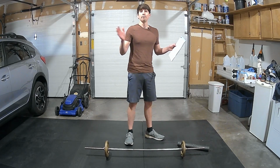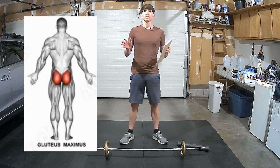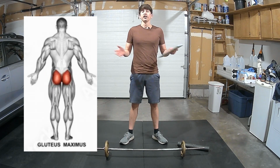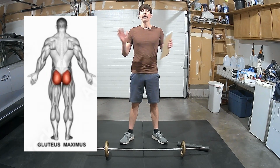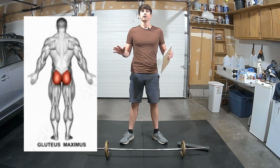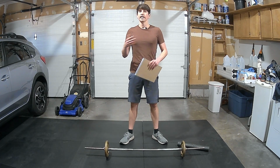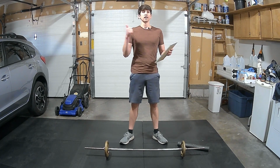Then, of course, the big thing that everybody likes is your glutes. People love to really work on their glutes and build them up, and squats is probably the number one move for that. And your glutes are your largest muscle in your body, and it's really the power production in a lot of movements that you do throughout the day, throughout workouts, throughout different athletic movements. And so to increase the strength in your glutes is awesome.